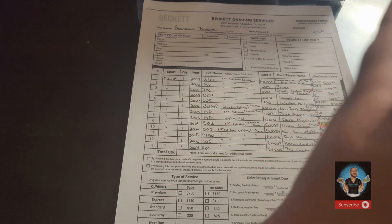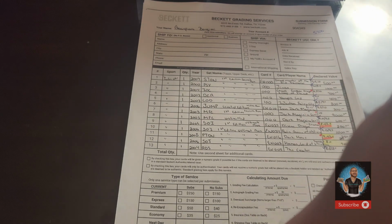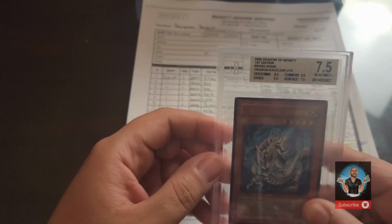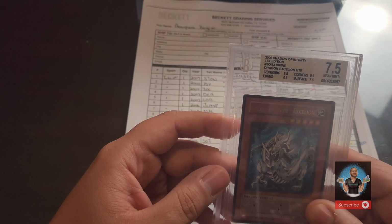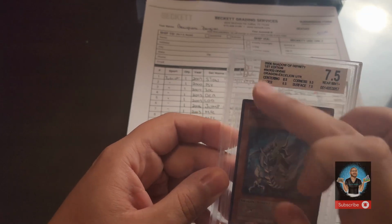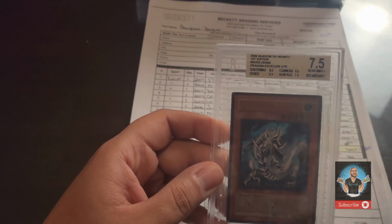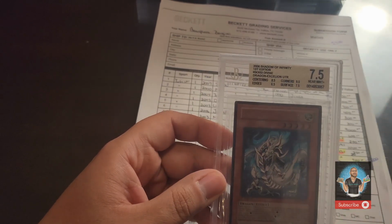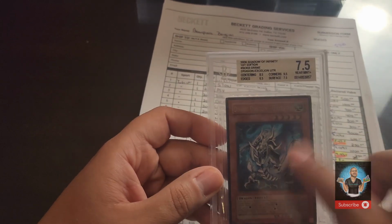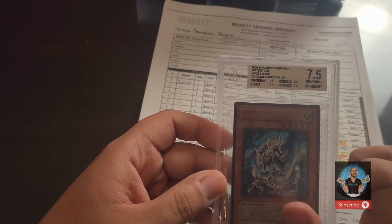Again, all these cards I really dived in to make sure there was no damage. So that 7.5 surface I disagree with. And then you got that 9.5, that 8.5. The card's just all over the place. If you add all these numbers out, the average of this card should have been an 8. So I'm really confused with that. I'm going to set this aside and contest that to see if we can get it to an 8.